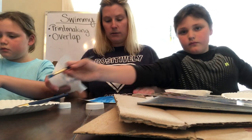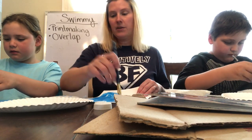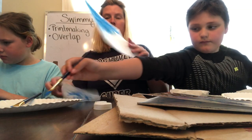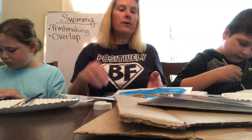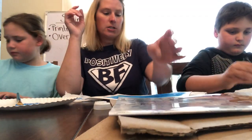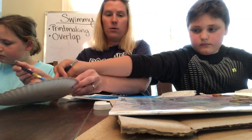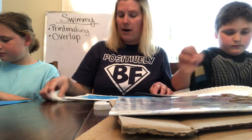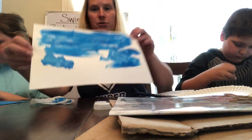So if you work while the paint is wet, so get it on there and then press down to remove some of the paint, you'll get some of these really cool different textures happening, okay? So that'll help us create the idea of the different ripples in the story of Swimmy. So you can work on that. As you're doing that, make sure your paint is wet. That means it's not drying all the way, okay? And that way we can get the texture of the paper towel or the napkin that you're using.